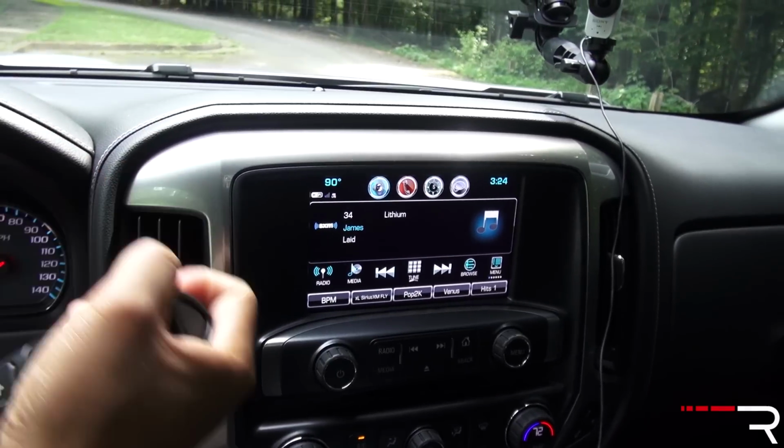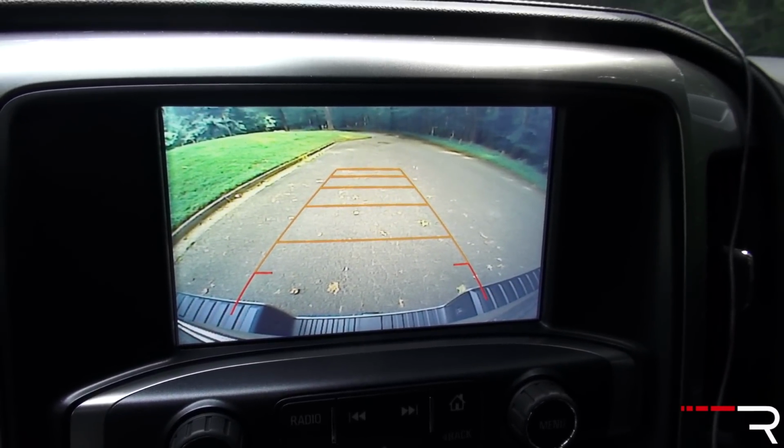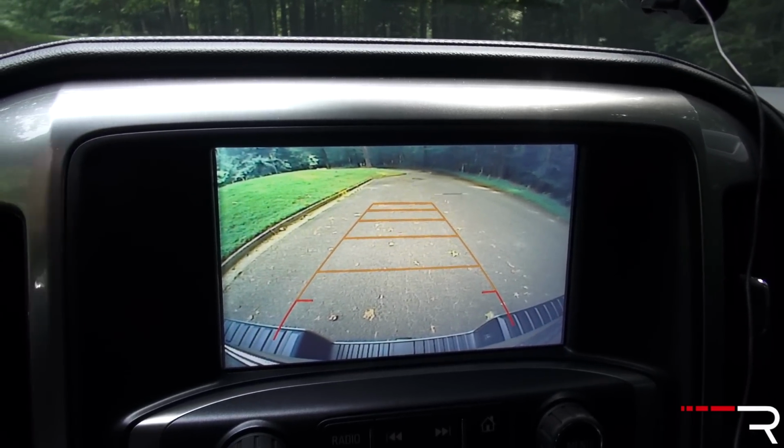Now, when you put the vehicle into reverse, you get a backup camera, obviously. It has trajectory. It has front and rear parking sensors, which is nice. There's no 360 camera, though. I think this truck could definitely use it. It is a big vehicle.